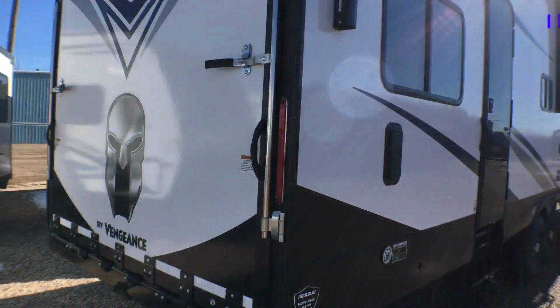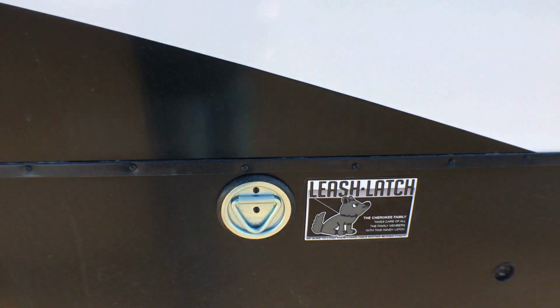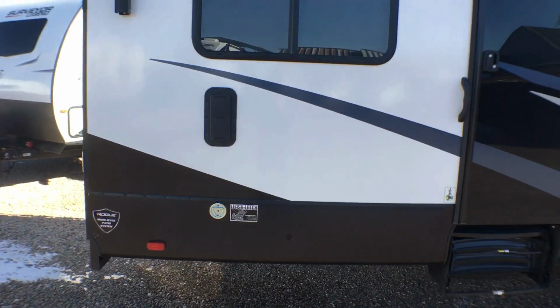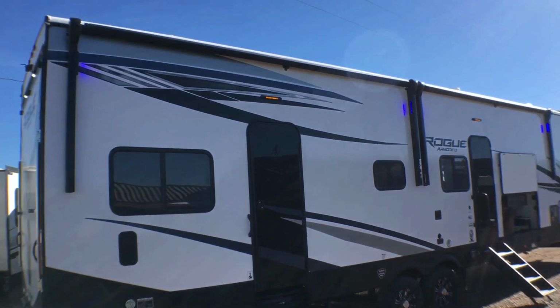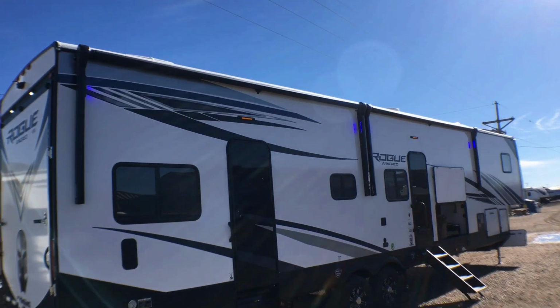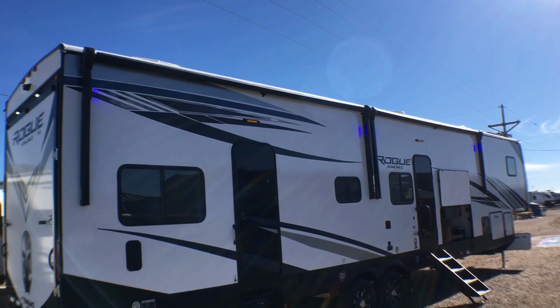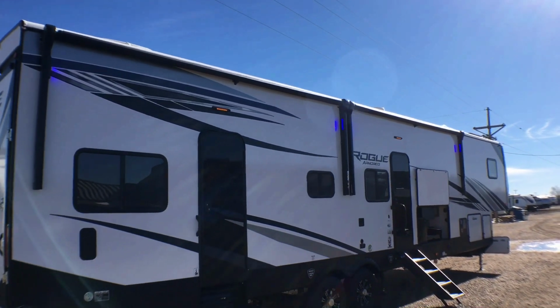If we come down over here, you will notice you do have a leash latch, as you can see right there. Tie up your 4-legged friends. Nice awning coverage. This thing probably has upwards of 30 feet of awning coverage, which is just... Sorry, we're right next to I-40. I apologize in advance. But nice awning coverage over there.